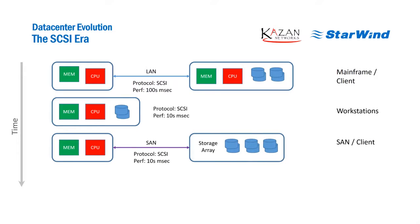So in the 90s, we had the advent, of course, of the storage area network, and that was driven primarily by the desire to centralize storage. It greatly eased the tasks of management and backup, and this, of course, is what we now refer to as the second platform.